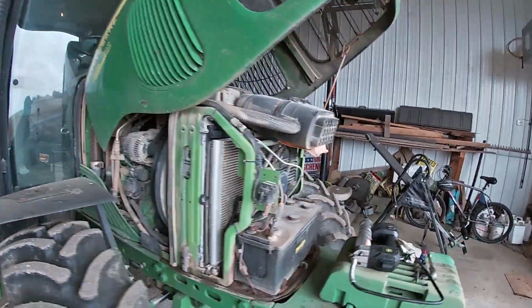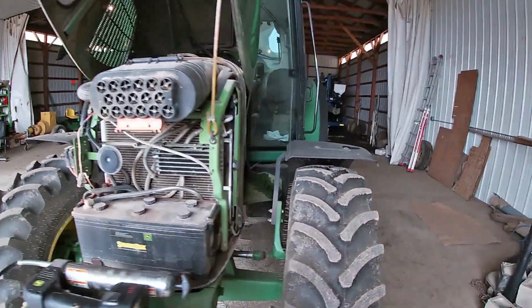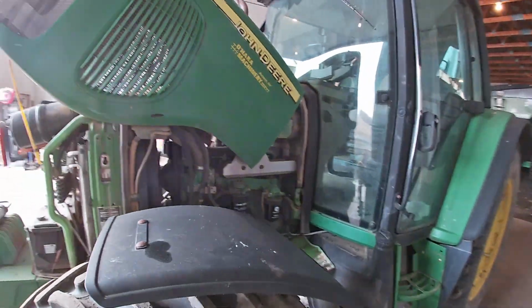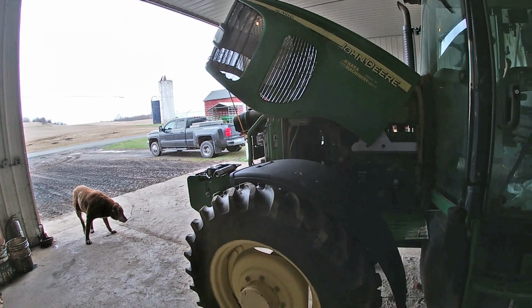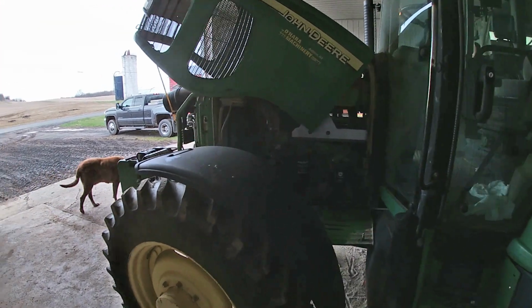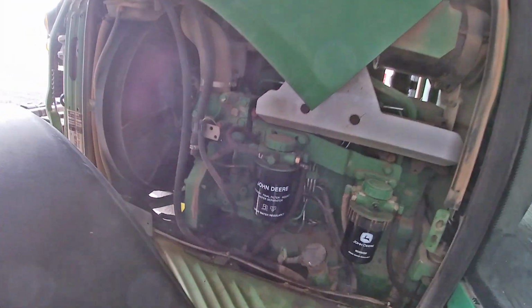Why there has to always be one problem child is beyond me. Now this is a 2004. It's only got 2,200 hours on it. It's been a great tractor. There you can see two new fuel filters.